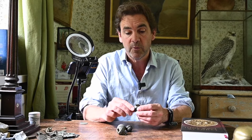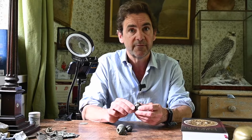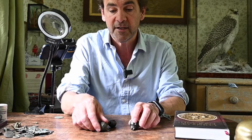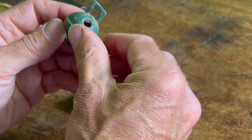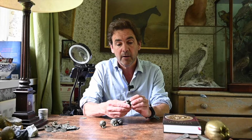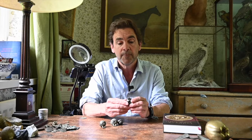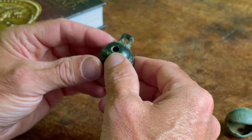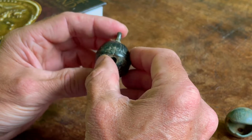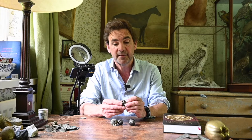The main ones we find are 16th to sort of early mid-17th century. And the ones that look like they should be earlier ones, the cruder ones, are in fact the later ones. And by that I mean the 16th century ones to sort of mid-17th century were cast as one piece and the hole was drilled later. It makes for quite a neat end result. The cruder ones are in fact, as I said, the later ones.